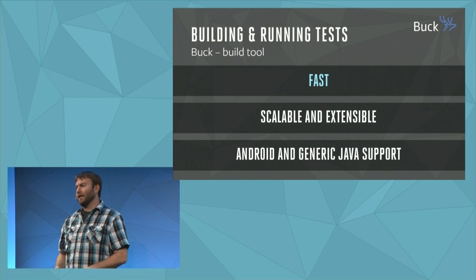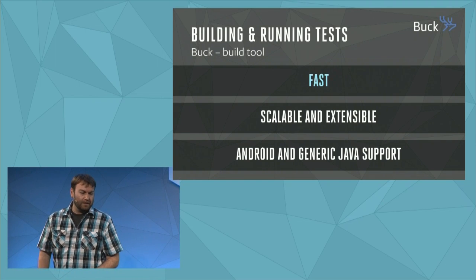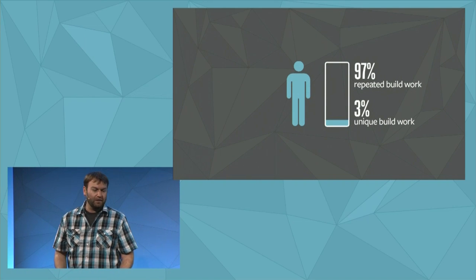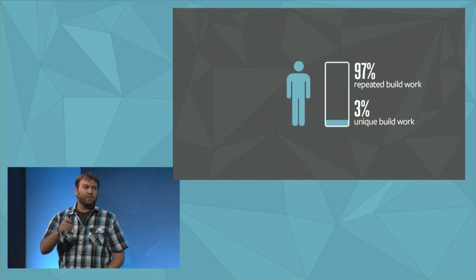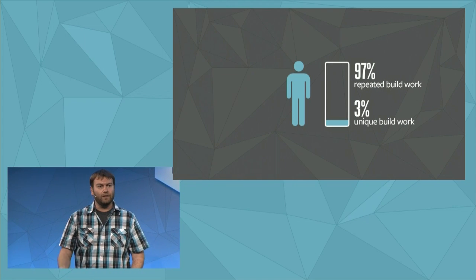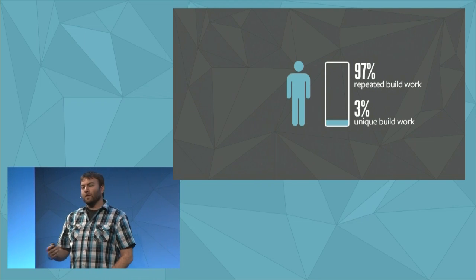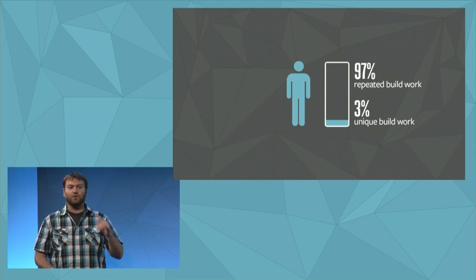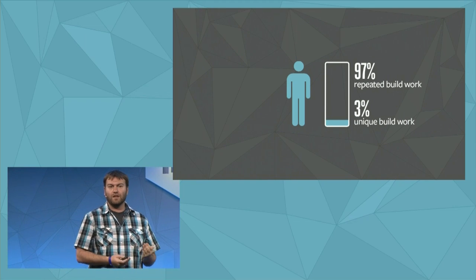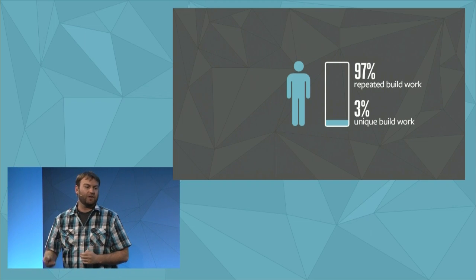So why is Buck so fast? Well, the first reason is not even specific to Buck itself. We noticed that when engineers are developing code, 97% of the build work they're doing is repeated. And that's not saying these people are not productive, that they're doing all the same work. It's saying while working on new work, while they're iterating, they're building a lot of the same stuff. And it turns out it's about 97%. Think about it. You're working on a feature, you write a couple lines of code, you do a build just to sanity check, you write a couple more lines of code, you check it on a device. The vast majority of the app is not actually changing. And even between your two builds, the vast majority of your changes are not actually changing.